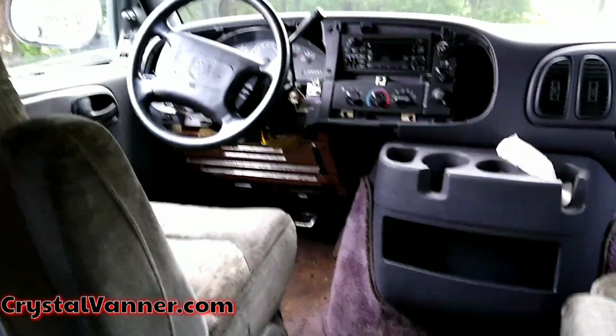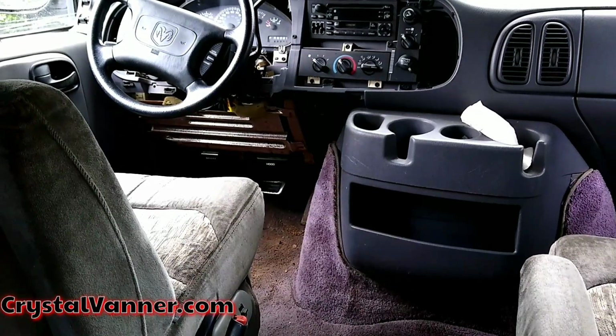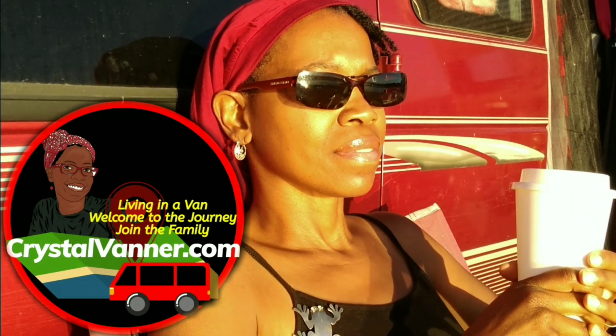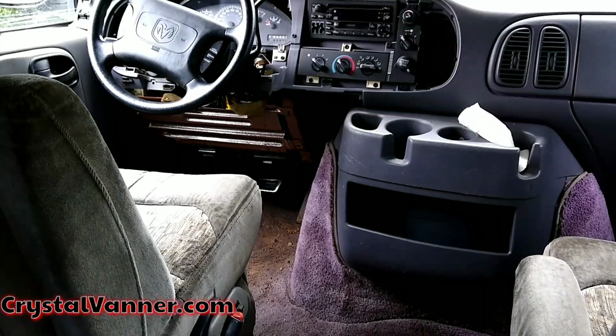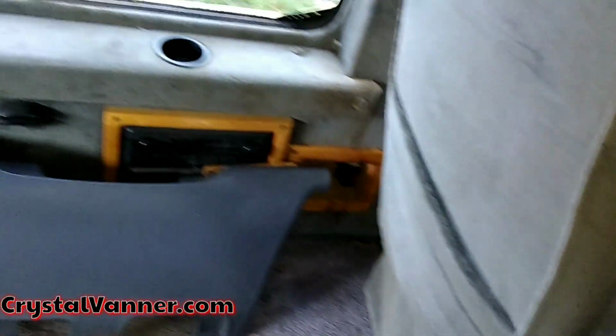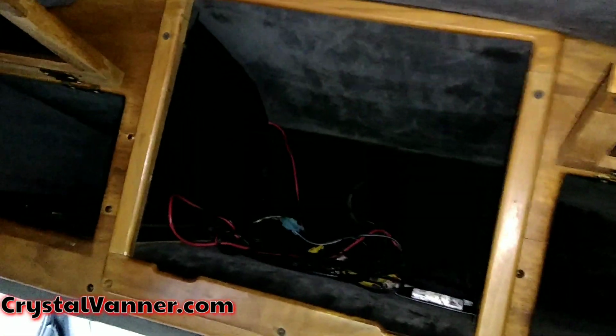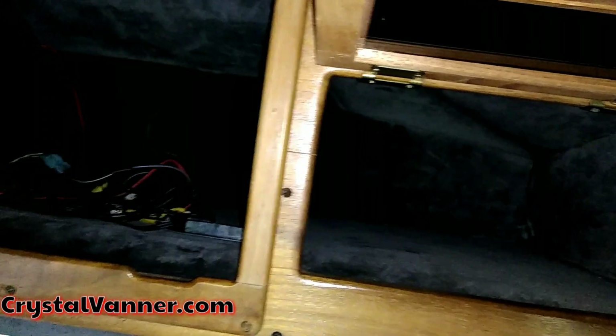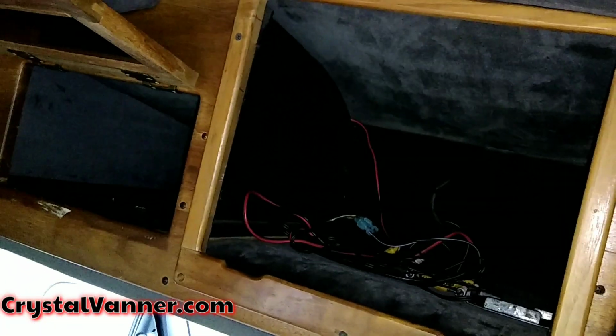So I am showing you my possible new van. It is a Dodge Ram 1500. It does have a higher top. As you can see, it's got the TV cabinet, which I would not use for a TV at all. That would be storage. I would take that wood front off, and that would be storage. It does have the higher top, which is why you have that storage.